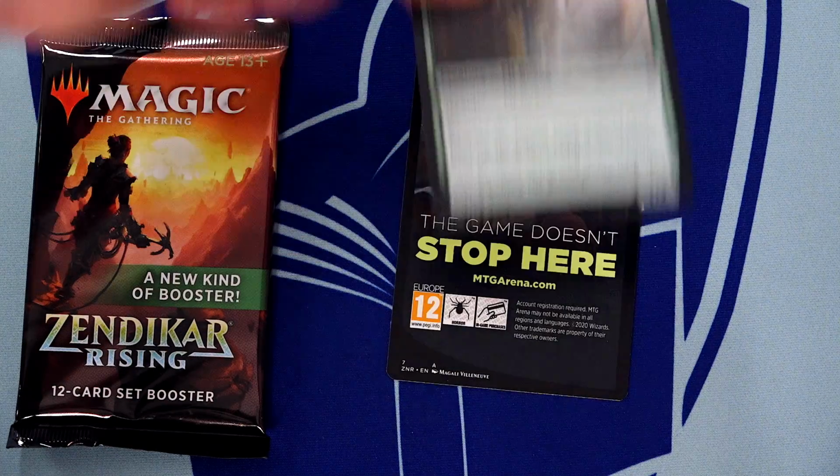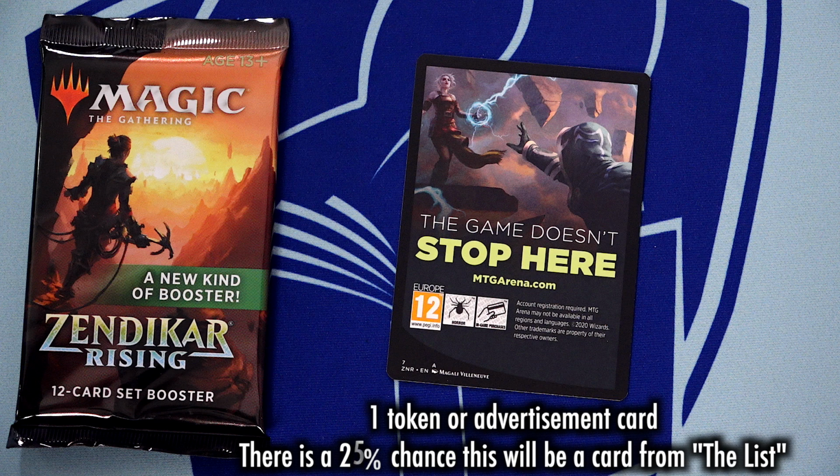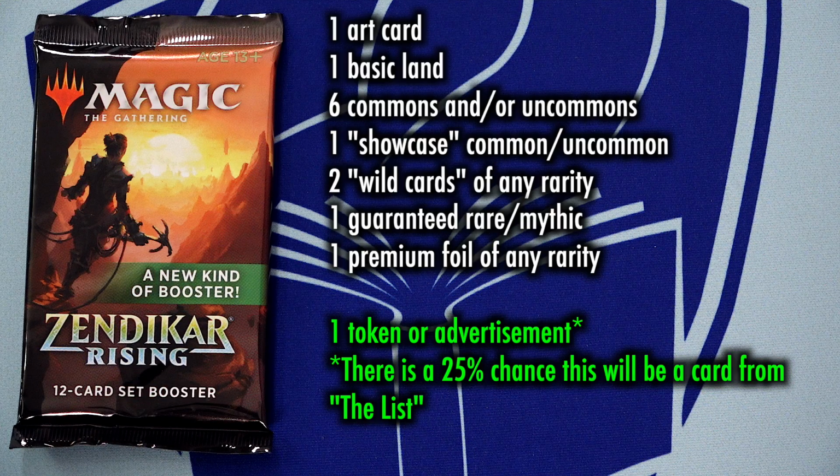And finally, there is a token/ad card in every pack. However, there is a 25% chance that one of these is from the list. The list is a collection of non-standard cards of varying rarities from throughout Magic's history, from some cards of actually pretty great value to many cards of no value. I'll talk more about the list in just a moment, but there's a 1 in 4 chance that you get a list card in this slot in each booster pack, meaning that each booster box of set boosters will have an average of 7 to 8 cards from the list.